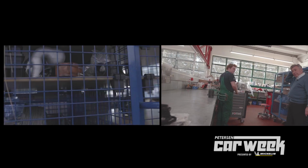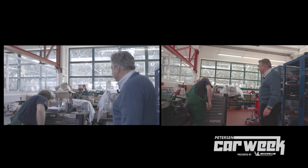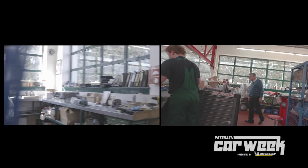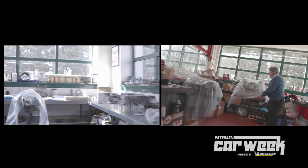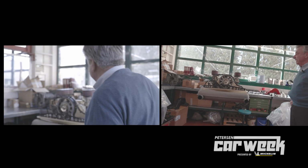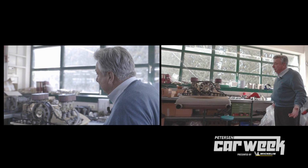We are engines. This is the world of engines. When you look at our guys, Armin here is just cleaning up for the next engine to be put on the bench. These are some specialty engines. This is not what a Ruf car has today, but this is a special engine that we're building for a customer that he wanted to have this way.